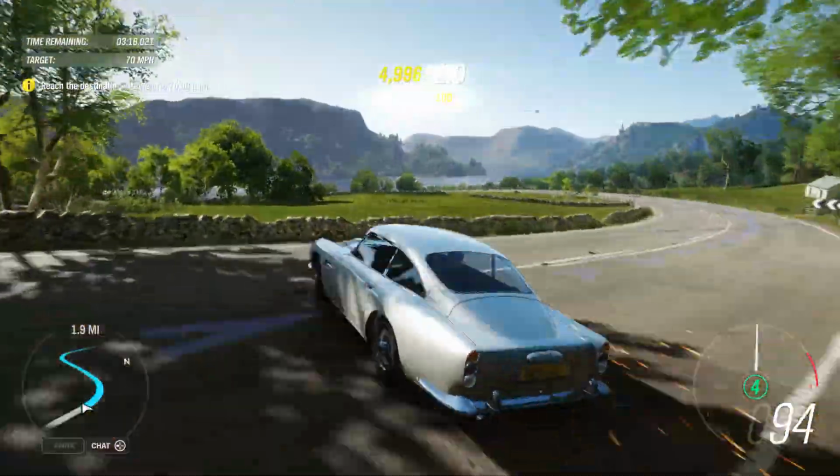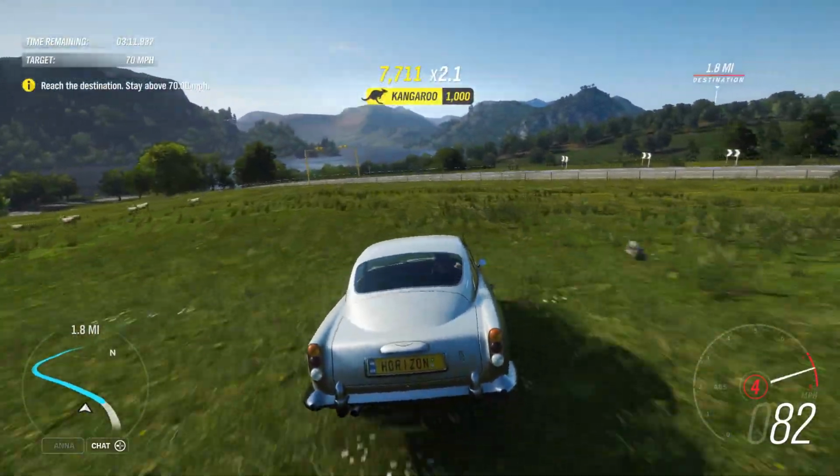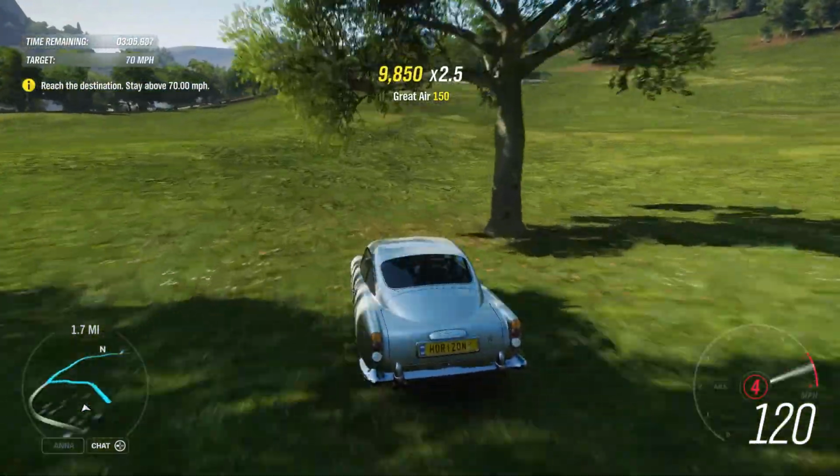You know, we're just taking shortcuts in this car because I don't really want to do this again just to get 3 stars. So I'm hoping I can get 3 stars the first time.